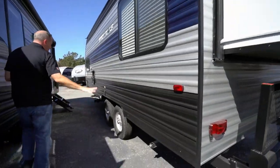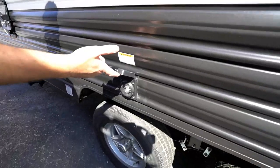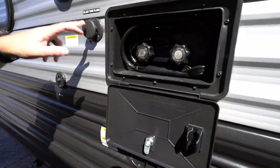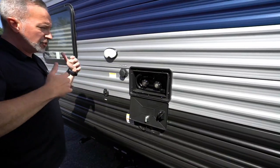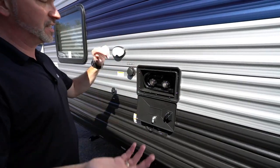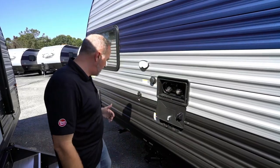Rear leveling jacks on both sides. Got my 30 amp power connection source right here. External shower, fresh water connection, city water connection, black tank flush. This is a great option to have on any travel trailer just because it flushes the black tank. Hot and cold here on my external shower. So when you get done camping, you know, fishing, hunting, doing whatever, hiking, biking, you can come get cleaned off outside and not track that stuff on the inside.